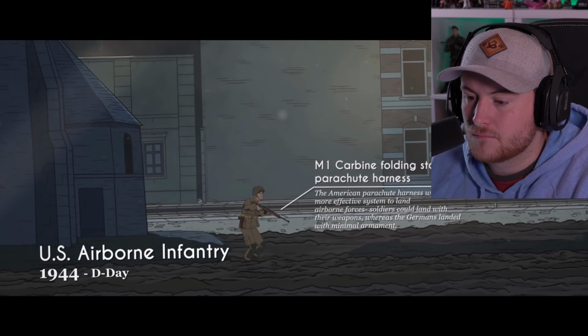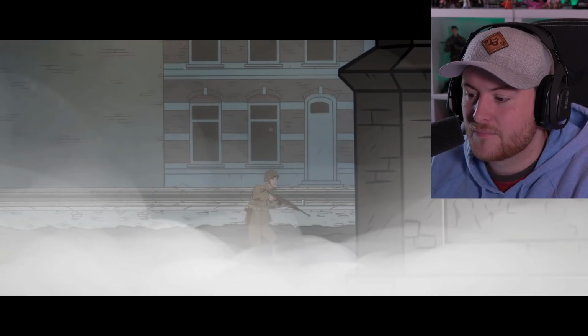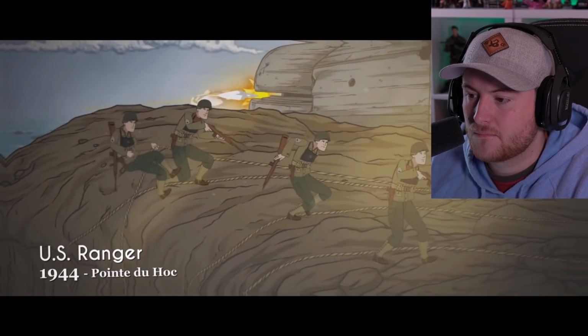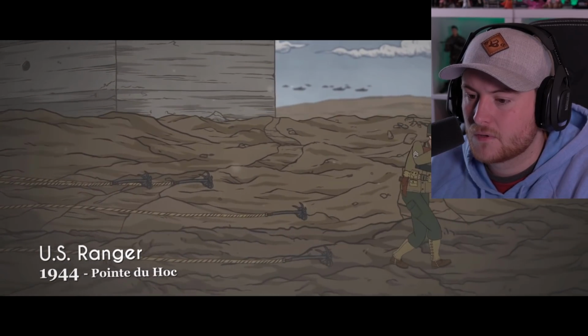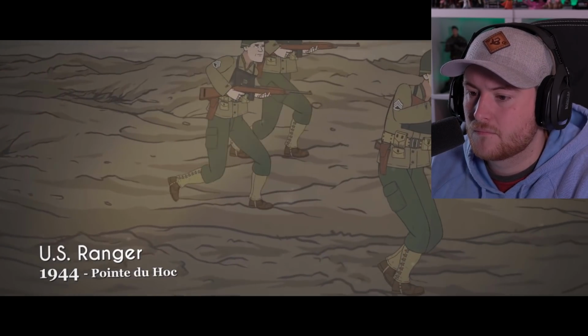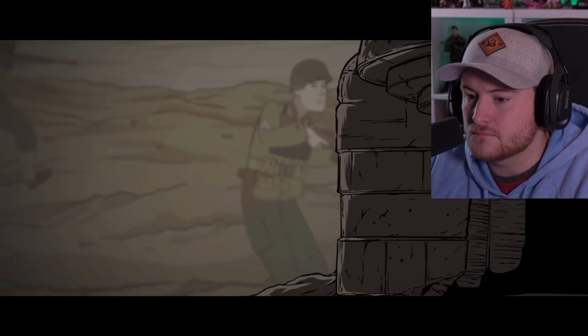Yeah. M1 carbine. Hell yeah. Love to shoot one of them. Love to do it. Rangers were elite light infantry forces organized in company-size formations. Rangers famously scaled Pointe du Hoc on D-Day to eliminate artillery pieces which the Germans had evacuated just prior. Yeah. But they also won fame in Italy at the Anzio beachhead prior to Operation Shingle.